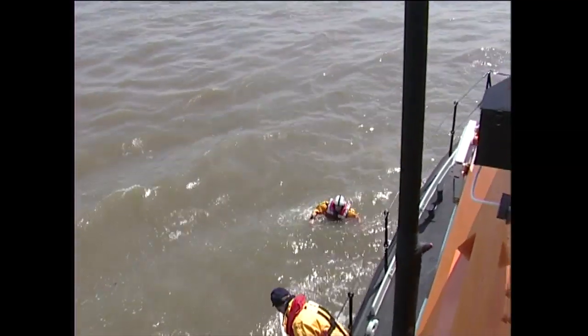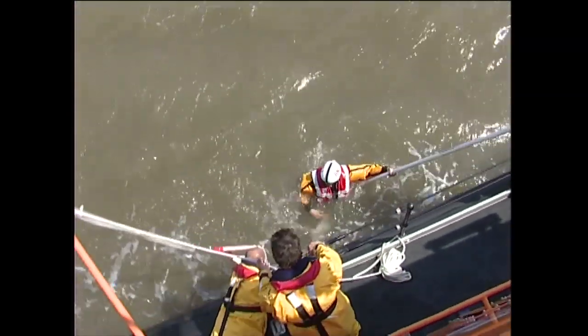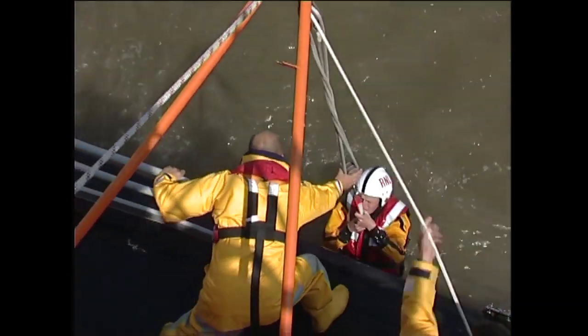The inshore lifeboat from Cleethorpes was working with us. We were in there for the weight and the power to pull the fishing boat in, but the inshore boat was in there in case anything went wrong. She could dash around, scoop all the people up.